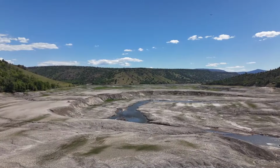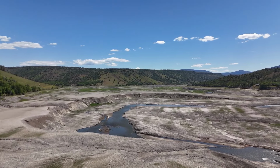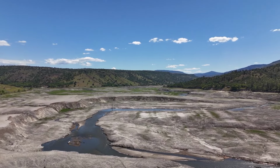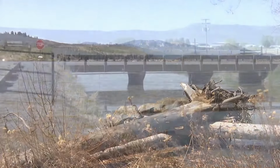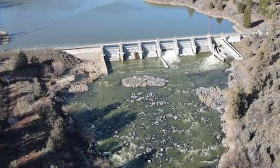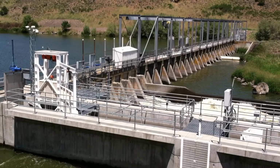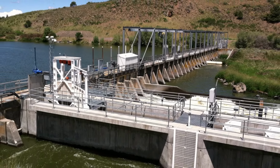Whenever possible, materials from the demolished dams, such as concrete and steel, were recycled and repurposed within the surrounding landscape to minimize waste and support ecological restoration efforts. While the deconstruction of the 4 major dams is a monumental achievement, it's important to remember that 2 dams remain, Keno and Link River. These dams were not included in the removal project due to their unique roles and the potential impacts their removal would have on the surrounding communities and ecosystems.